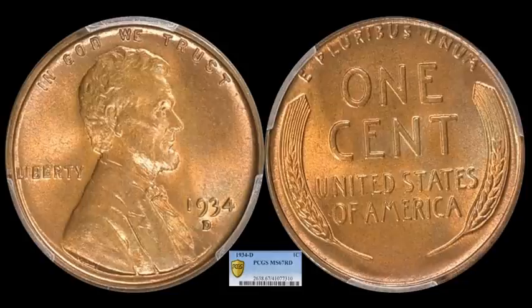1934-D up next. Now, I would say this is probably that line in the sand that you would draw in terms of investability to registry set. This one right here is a common enough date to be a registry set coin. 1934-D Lincoln wheat cent. This one grades PCGS MS67 full red. It's a pleasing looking example, and it would be sure to pad some points on any registry set it's going to go into. This one sold for $1,237.50 today.